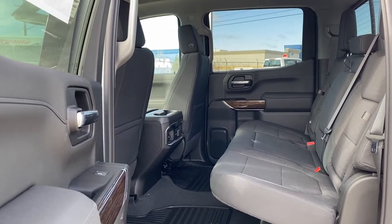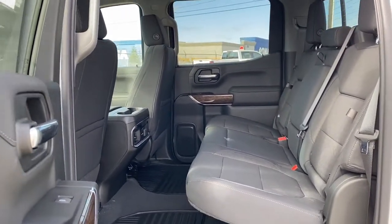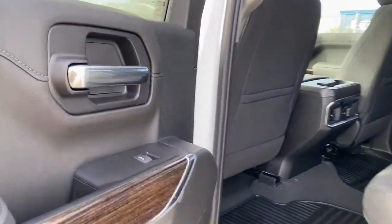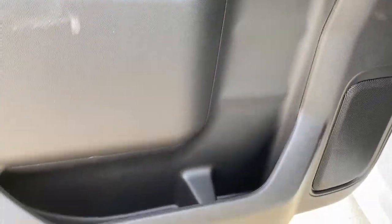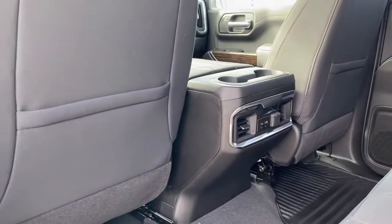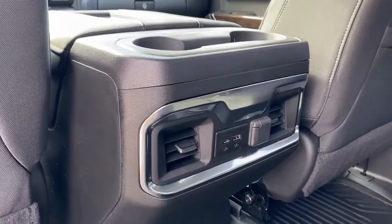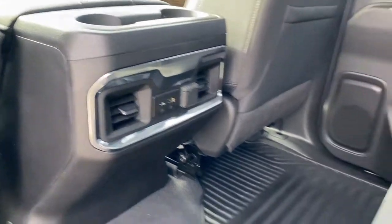Next, we're going to take a look inside the back of this 5-passenger truck. You'll notice there's lots of head and leg room for those passengers riding in the back. The passenger door has power windows, wood trim, door storage with a cup holder, and a door speaker. The backs of both front seats have got cloth seat pockets. The back of the center console has dual cup holders, the rear fans, USB ports, and a power plug-in.